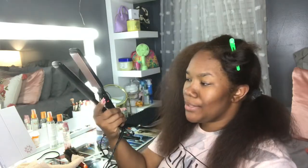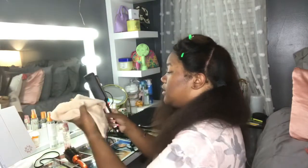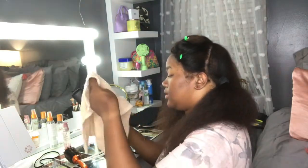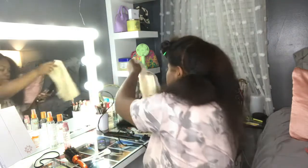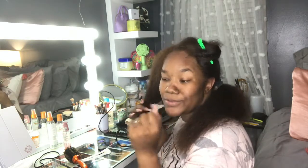It's under $30 maybe. But good flat iron, I will say that. Got my hair bone straight last time, so I am hoping for the same results. I'm going to go ahead and do this side, and I'll be back in just a few.